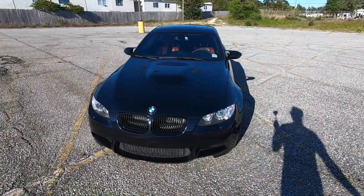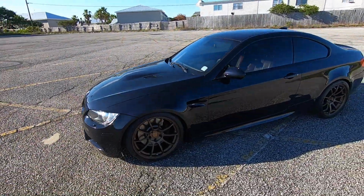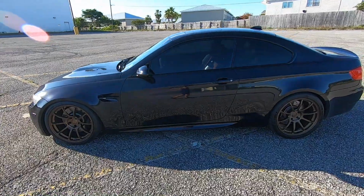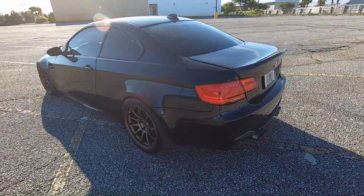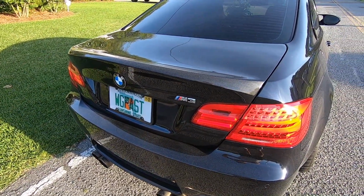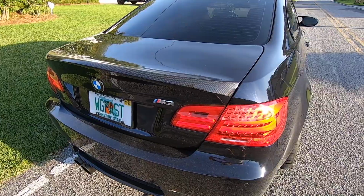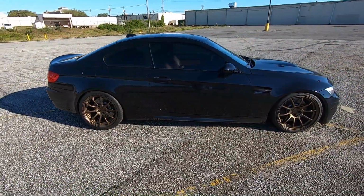It sets itself apart so much from a standard 3 Series, like a 328 or a 335, which are great cars. But it just makes it so unique. You can fit a wider tire underneath these huge fender flares. I did a carbon Duckbill rear spoiler from Vorsteiner. I paint matched it to the car, and then I left the actual ducktail itself exposed carbon, and it came out amazing. So the looks on this car just absolutely stand out to me. Such a unique looking and amazing looking M3.